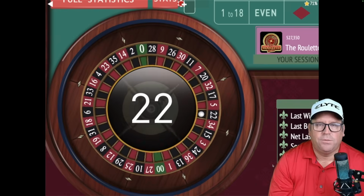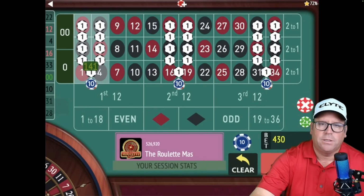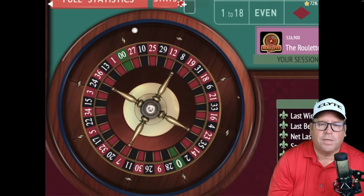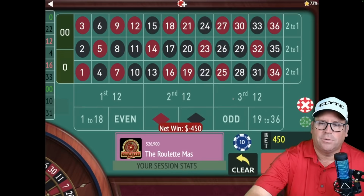That's a 22 black there. Another loss. Let's see where that puts us. Minus 2290. We'll increase. And again, we already lost the $2,000 bankroll, but I kind of like this one, so I just want to see where this goes. But it sure doesn't look good right now.